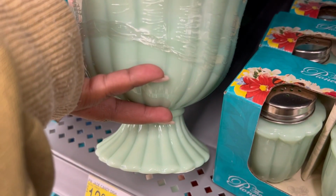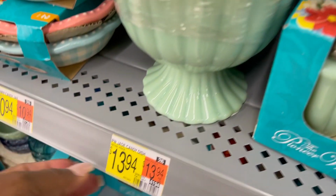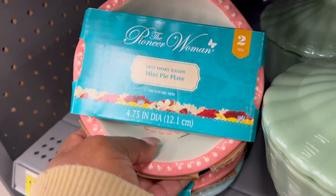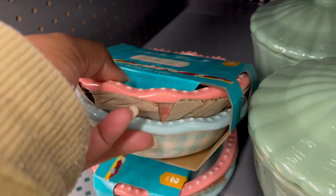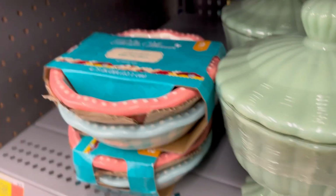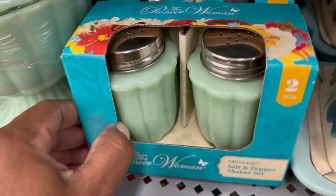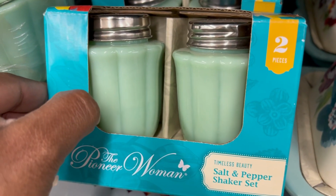Also, like Ree Drummond, she's one of my favorite shows to watch on the Food Network. She's got the Pioneer Woman show, and they have a ranch, and her husband, you know, herds cattle, and she cooks, and it's just so fun to watch all the recipes she comes up with. But she has her own line at Walmart. If you don't know, she's been there for quite some time, but she has some really cute things.